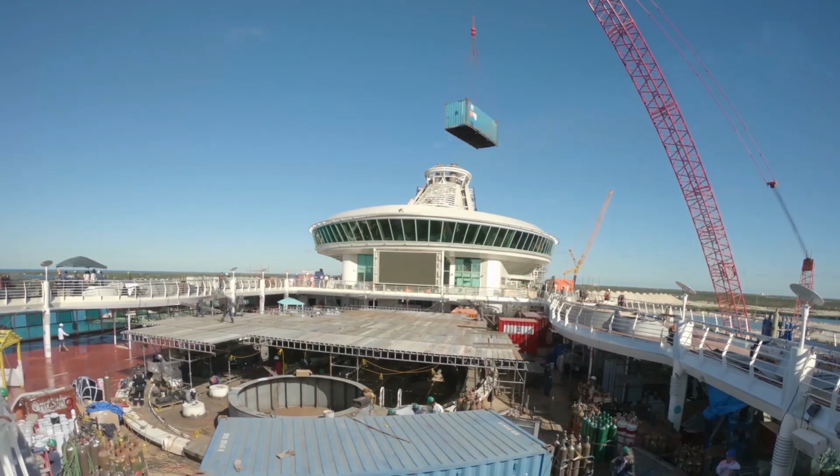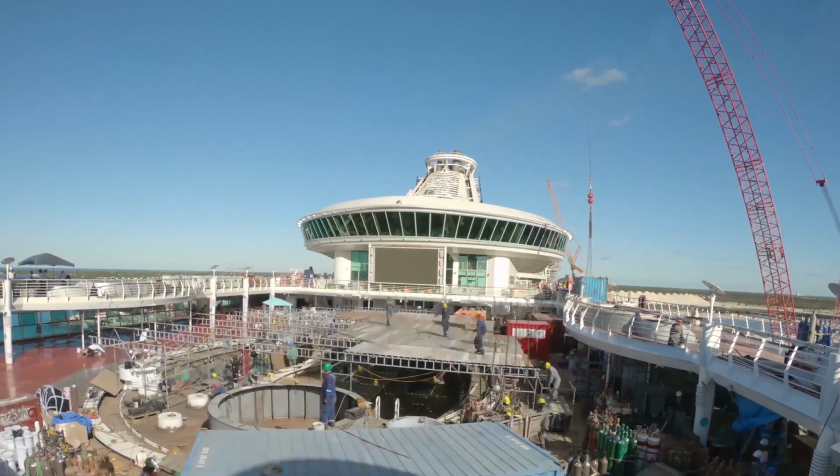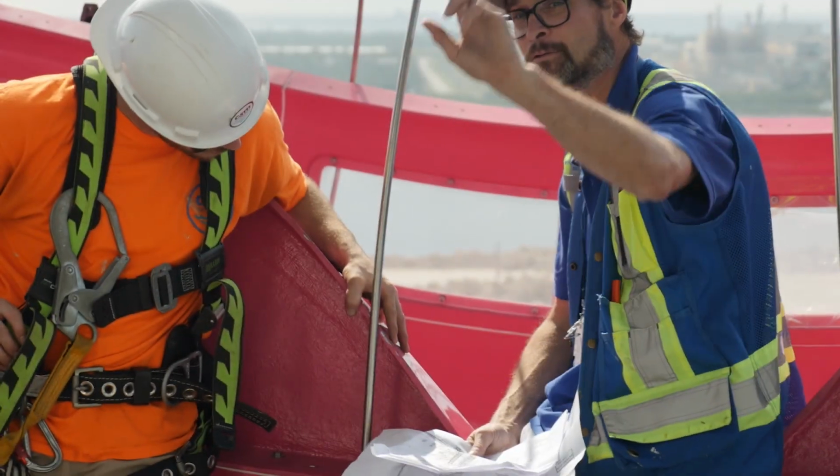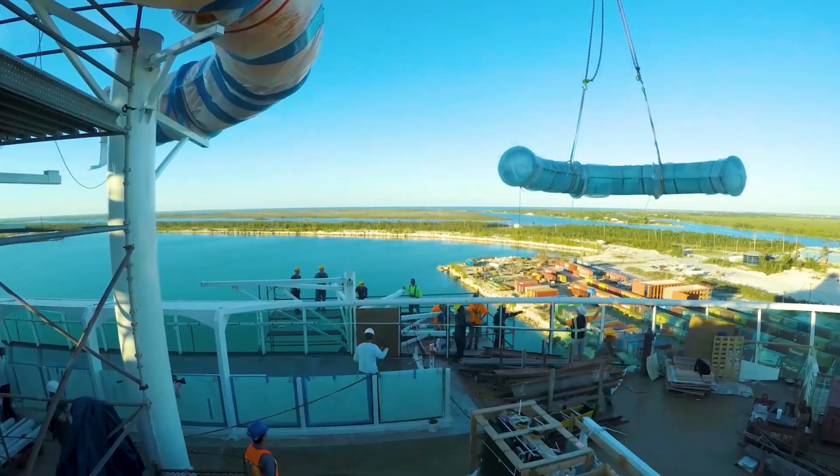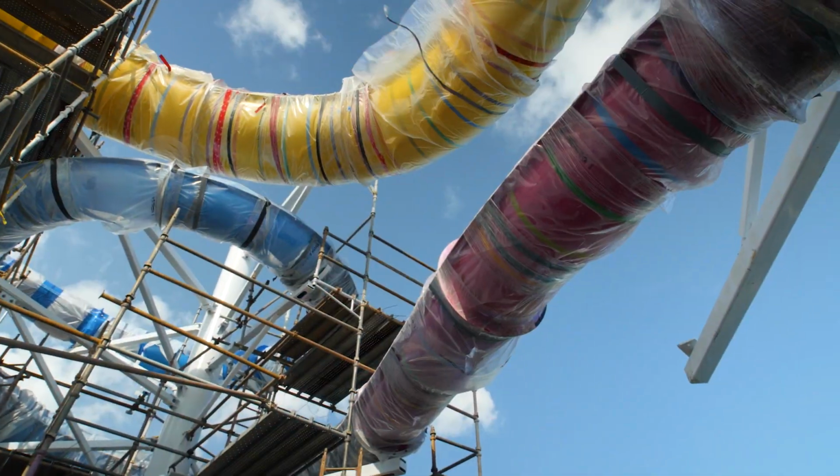The cost is around $115 million for all the work we're doing on the entire ship. And it really is this orchestration of the construction, of the engineering. Probably the Blaster and the Riptide are the most significant part.